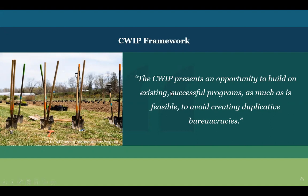But this also provides a unique opportunity for us all to build on existing and successful programs that are already being used to achieve the Chesapeake Bay goals, and to as much as feasible avoid creating duplicative bureaucracies, and maybe even find some opportunities for creative financing and innovative BMPs.